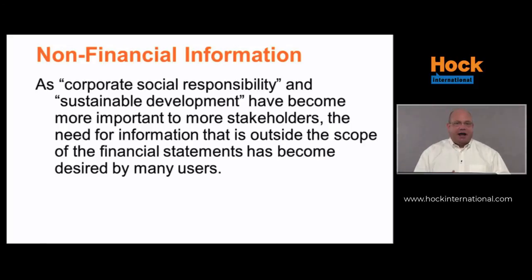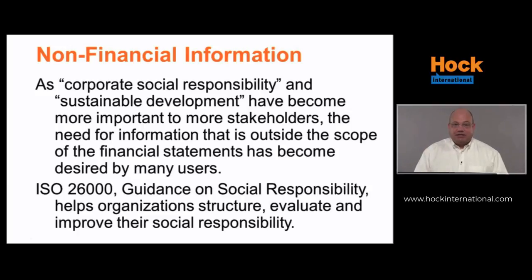Now, if we look at how this developed, ISO 26000, Guidance on Social Responsibility, helps organizations structure, evaluate, and improve their social responsibility, but it doesn't give guidance for reporting on it.